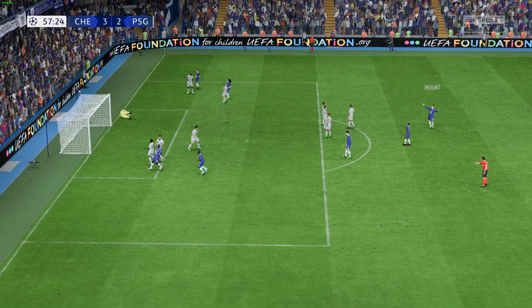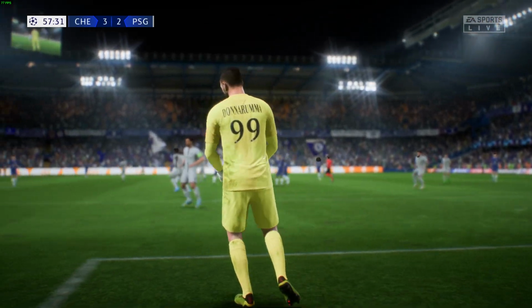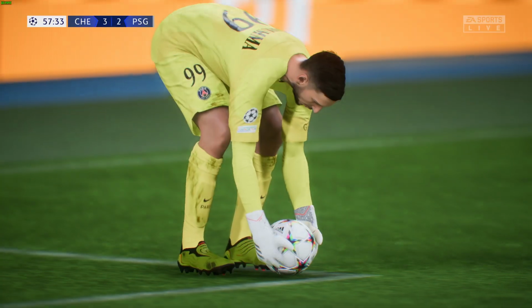He's got to have a go here. Oh, really hit with venom and off the woodwork. Well, that's a great shot. He just hit it with such power. I'm not sure the keeper would have got that, you know.